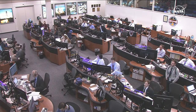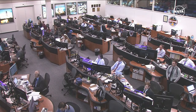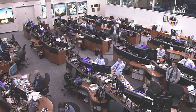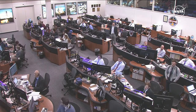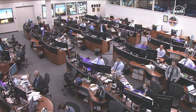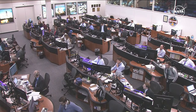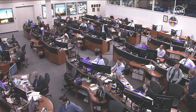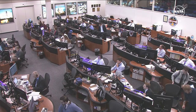And again, Dragon did get the go from the team to proceed towards waypoint 2, which is 20 meters away from the International Space Station. Currently, Dragon is 54 meters away from the space station and continuing to close in. Once they reach that 20-meter mark, they'll do some checkouts of Dragon, checking the lighting conditions and confirming ground readiness for final approach for redocking to the International Space Station this morning.